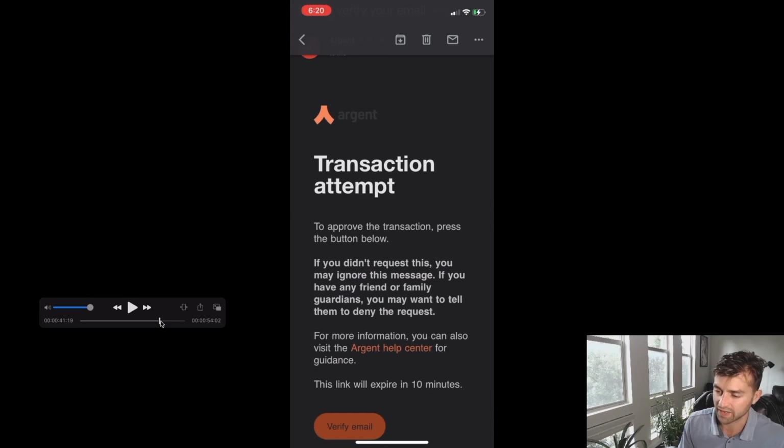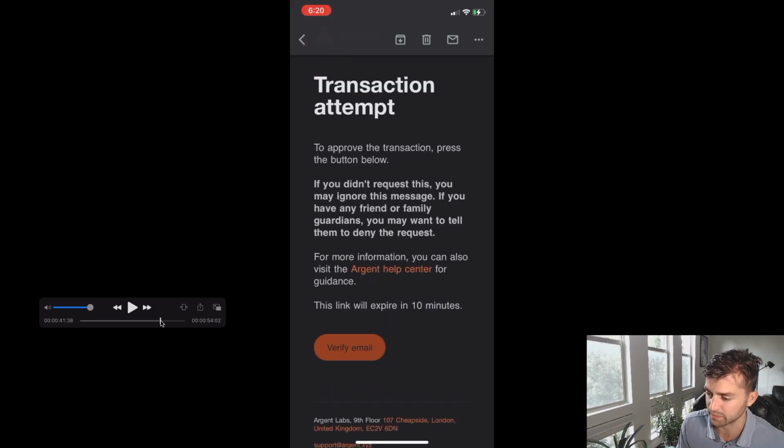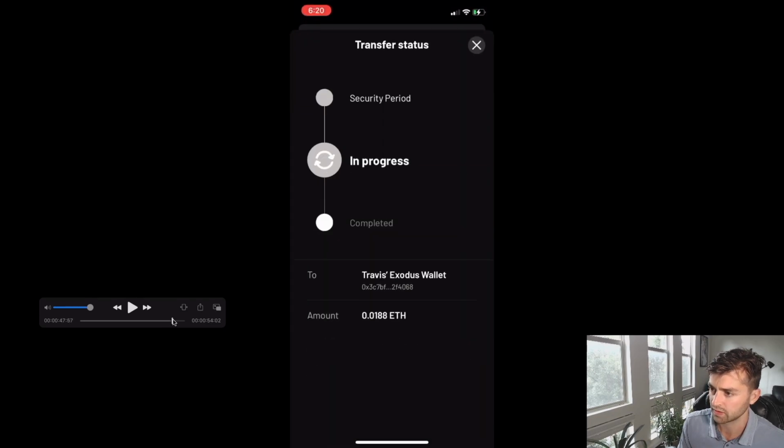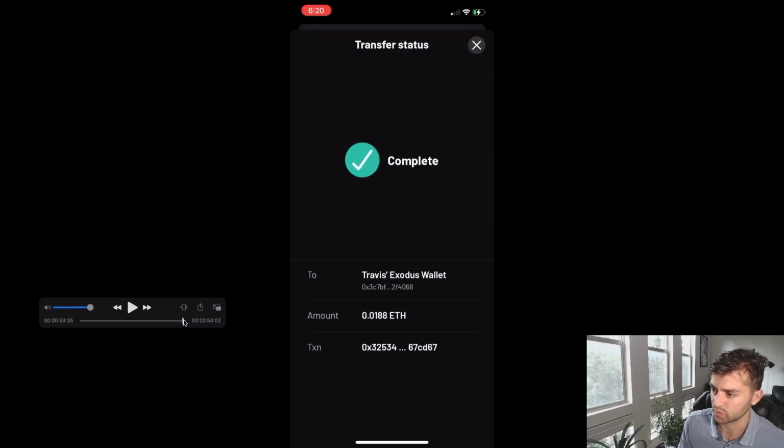And then again, since I have the default Argent Guardian here, it's this automated Guardian that sends me an email verification. It's saying, hey, you initiated this transfer. Go ahead and verify that you want this transfer to go through. Cool. And now we can see here that it's in progress. We're waiting for the Ethereum nodes to confirm this and add it to a block. And then boom, completed. So that's the flow for sending money from Argent out to another address.